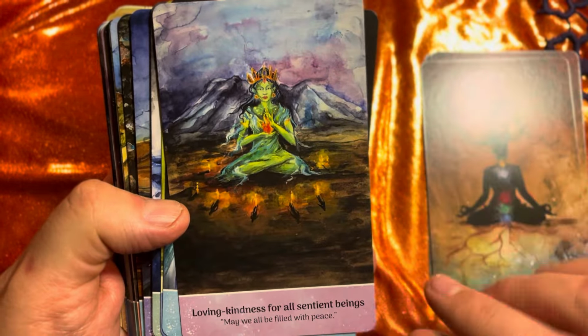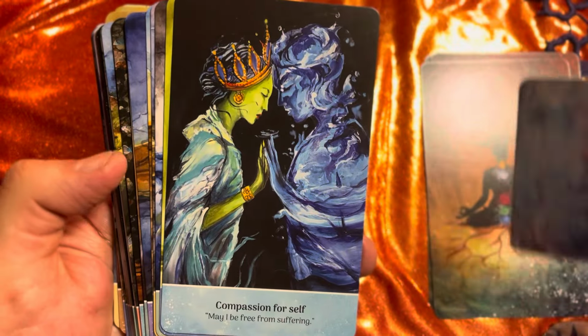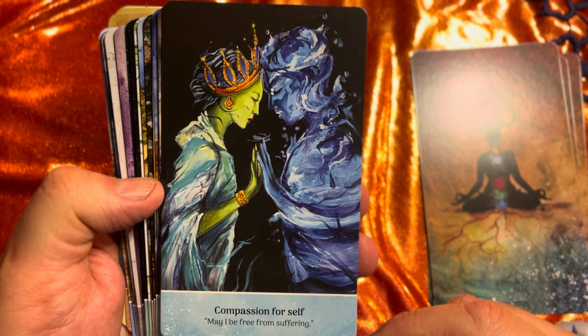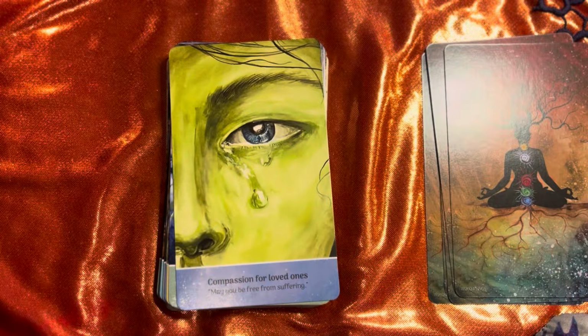Loving kindness for all sentient beings. Just look at that. Oh my gosh, look. Compassion for self. May I be free from suffering. Isn't that just the most beautiful image? Compassion for loved ones. May you be free from suffering. Just want to see if the book is referencing. I think this is green Tara through all of these. Compassion for self. Yeah, so these are all green Tara so far.